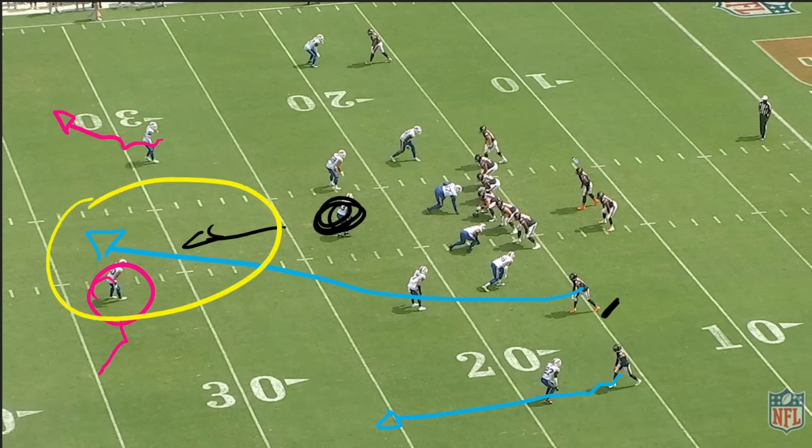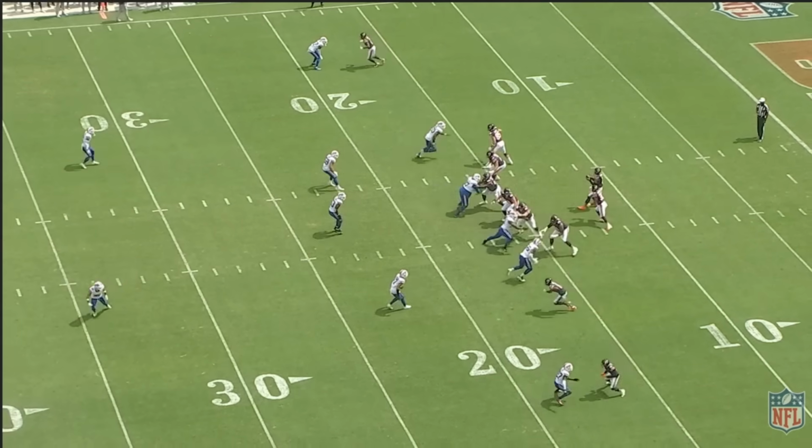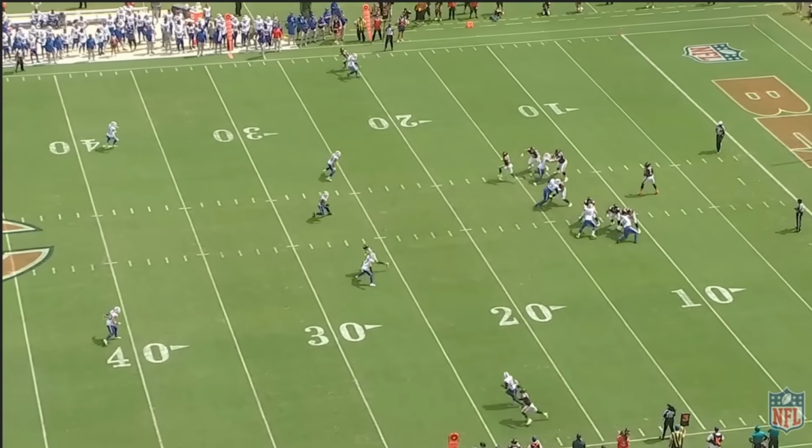It's 3rd and 11. The protection is outstanding. It's a perfect pocket. Y'all, come on. I'm on record with Justin Fields for being a big fan for a long time, but this is not it. We have to throw that ball. You have to.